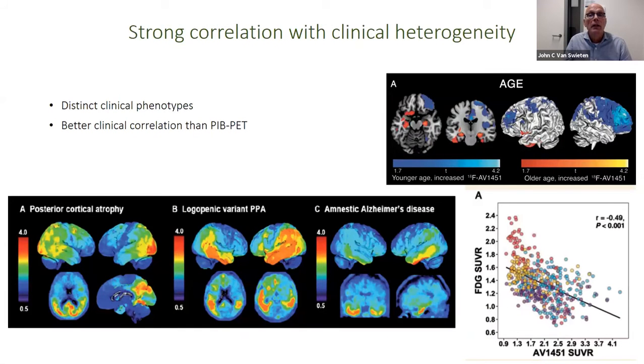I will show you. We see some strong correlation also in Alzheimer's. In the logopenic PPA, the tau binding is more in the temporoparietal region, and in the posterior cortical variant it is more in the occipital, while in the amnestic Alzheimer's you see it more in the medial temporal. So tau correlates quite well with the clinical phenotype in Alzheimer's. And here you see a strong correlation between glucose metabolism PET and tau PET. So that's also important. It has a better clinical correlation than the amyloid PET.